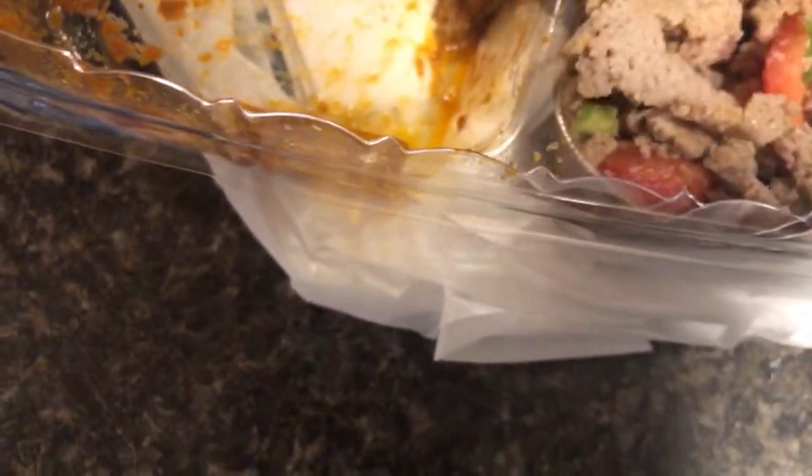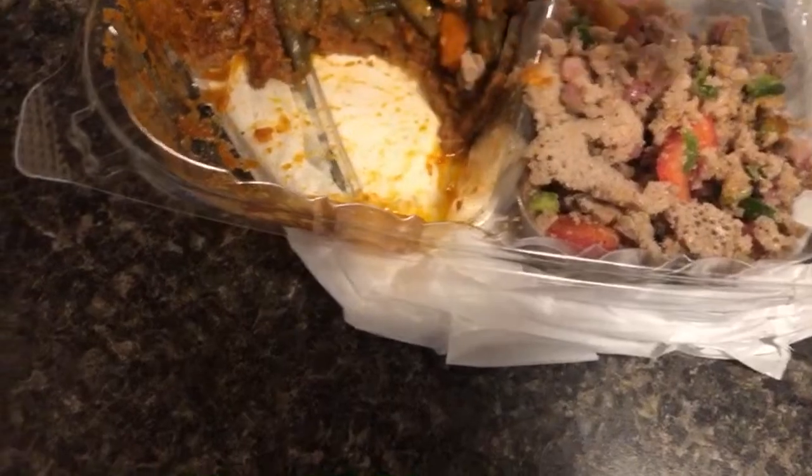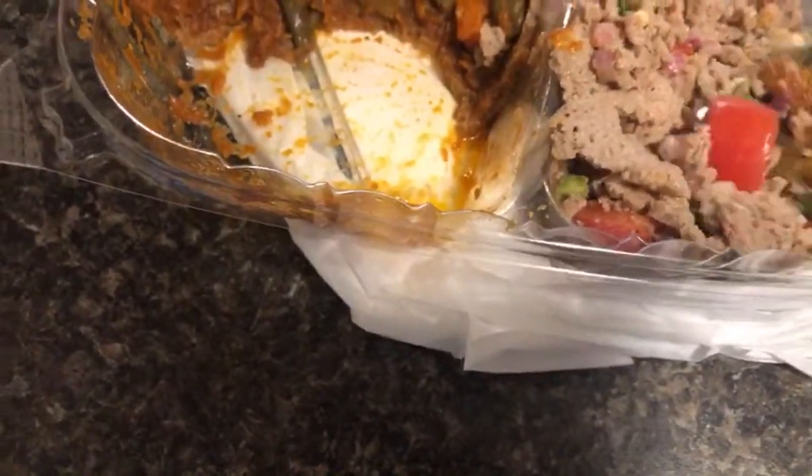Okay, let's try the salad. I forgot what the salad is made of. Oh yes, it has injera bread in there, and tomatoes and jalapenos, and string beans. It's nice, and that's where the vinegar, I think, comes back. Kind of acidic. I love the acidicness of it.